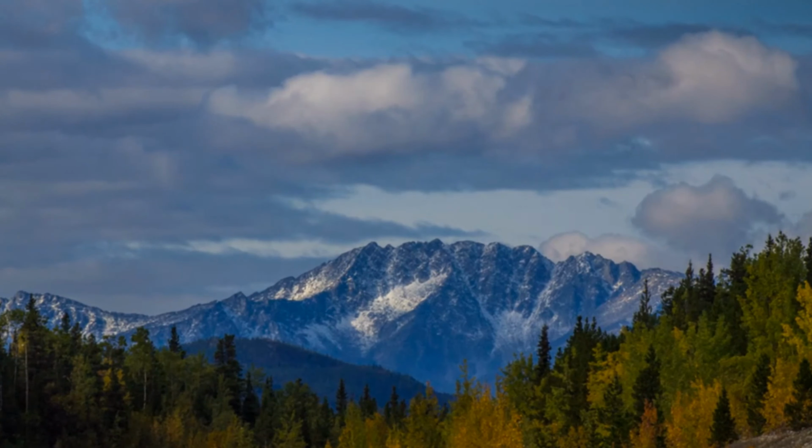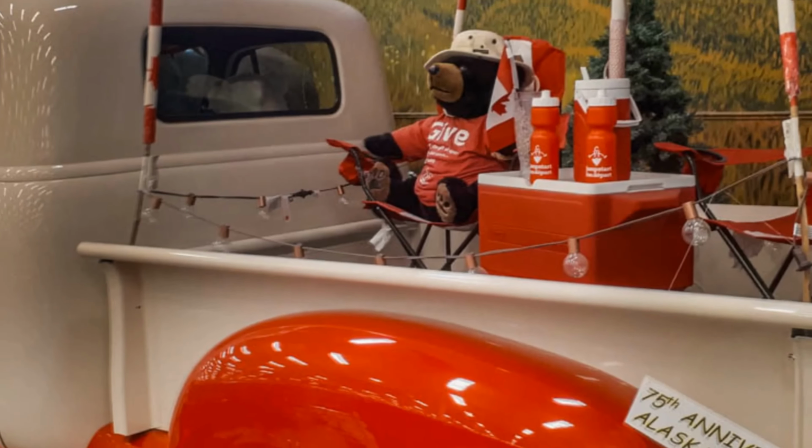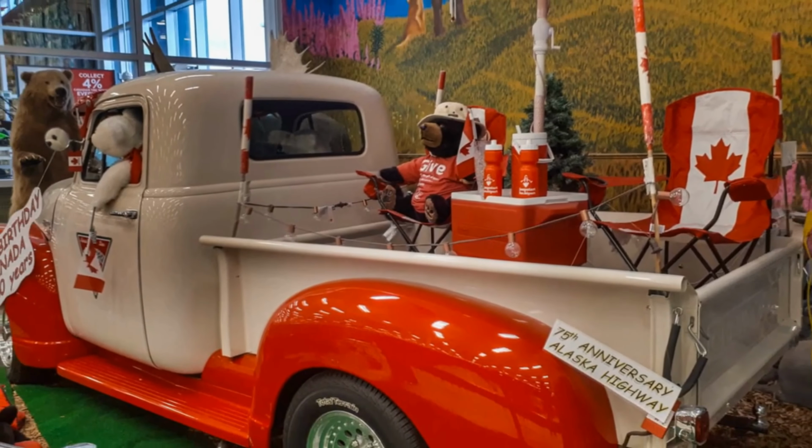Beautiful mountains. Wowee. Oh, Canadian Tire. That's in Whitehorse. What a time I had in Whitehorse. It was so nice to meet up with my sister and her family there.